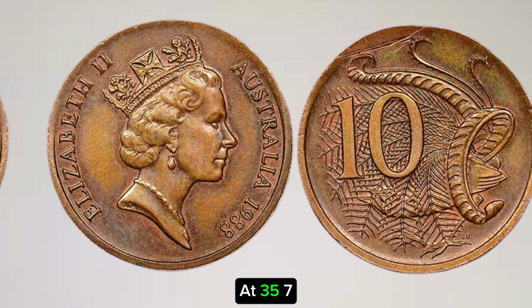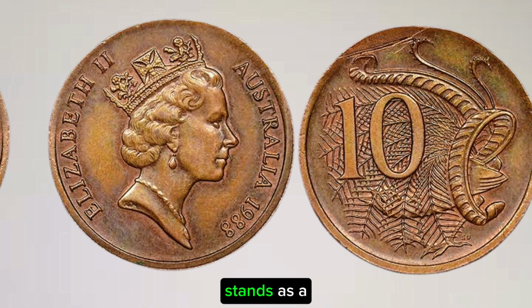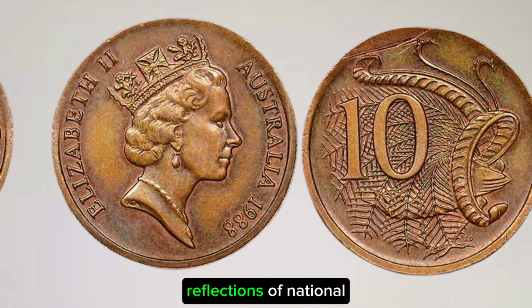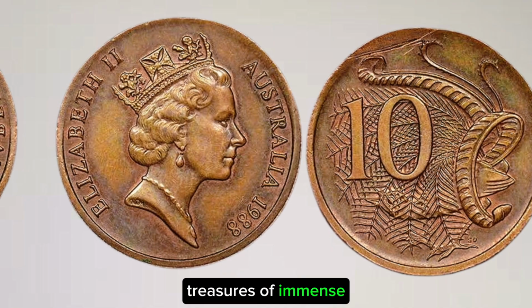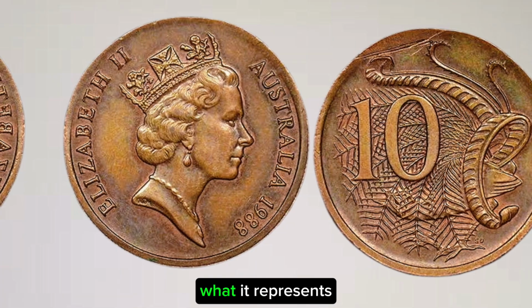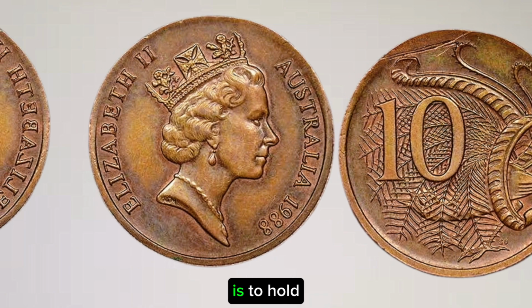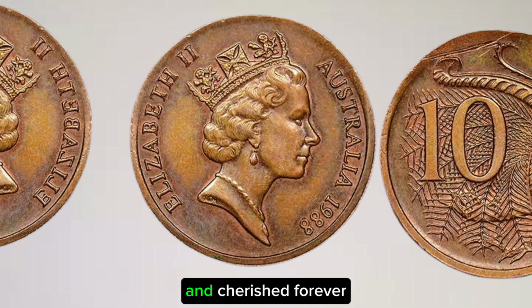At $35,750, the 1988 Australian 10-cent coin stands as a reminder that coins are more than just currency. They are carriers of history, reflections of national identity, and in rare cases, treasures of immense value. This coin is not only about rarity, it is about what it represents, the spirit of a nation celebrating 2 centuries of history. To hold it is to hold a bicentenary legacy, etched forever in metal and cherished forever in the world of collectors.